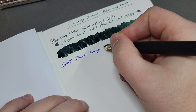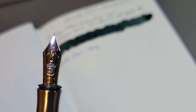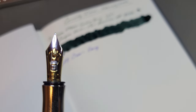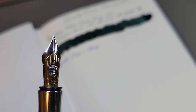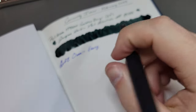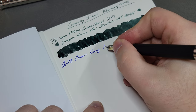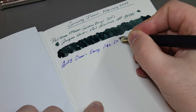Classic ebony. And let's get a shot of the nib here, maybe. This is an in-house Graf von Faber-Castell gold nib. 18 karat gold nib and extra fine. And I think their nibs look great. Two-tone, beautiful, 18 karat gold, and it's extra fine.